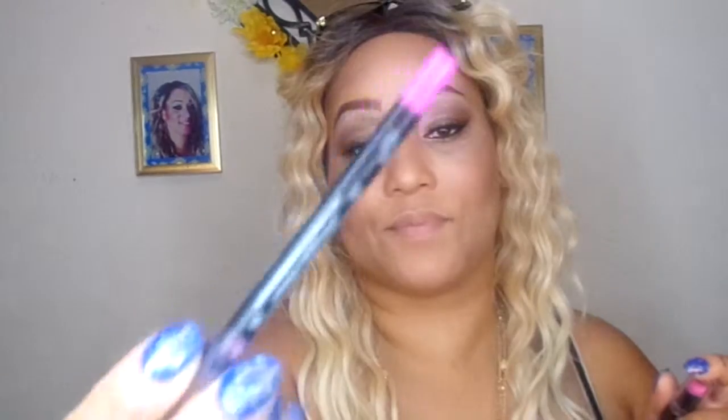What I decided to use is the Real Colors Hide Your Lips Waterproof Gel Lip Liner in pink minx. Looks like this. And then I'm going to use the Wet n Wild 967 Dollhouse Pink. Like that. Okay. So let me line my lips. I'm going to have to use my mirror.